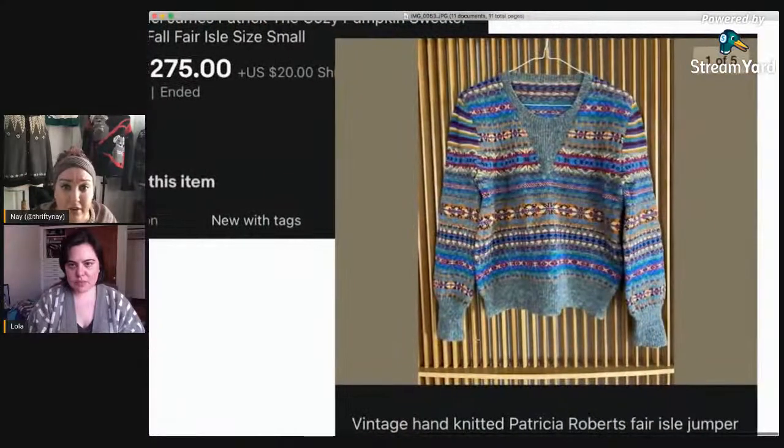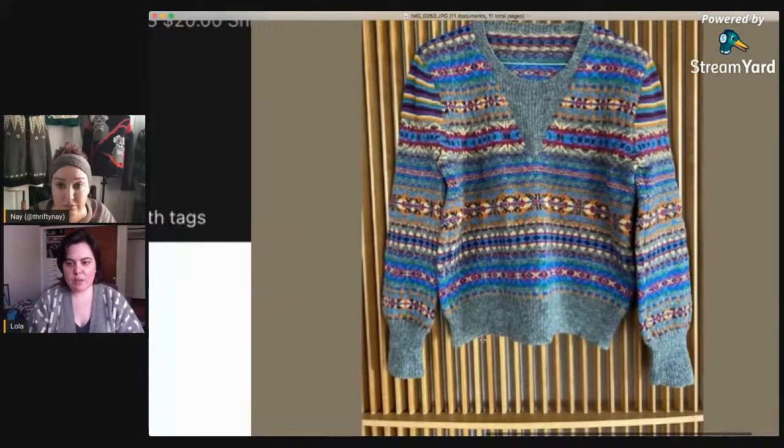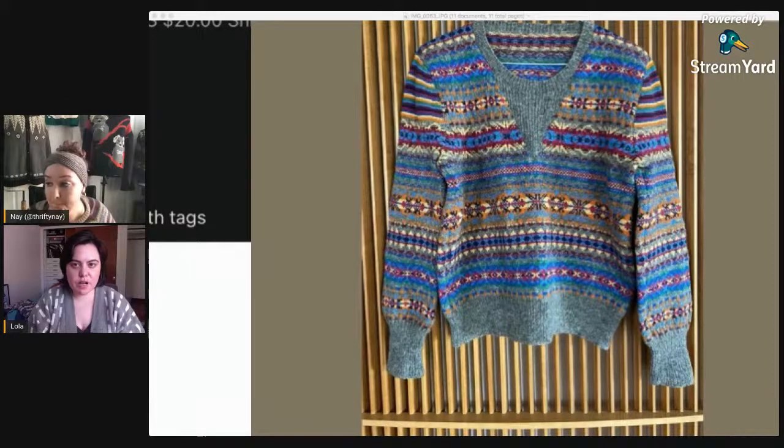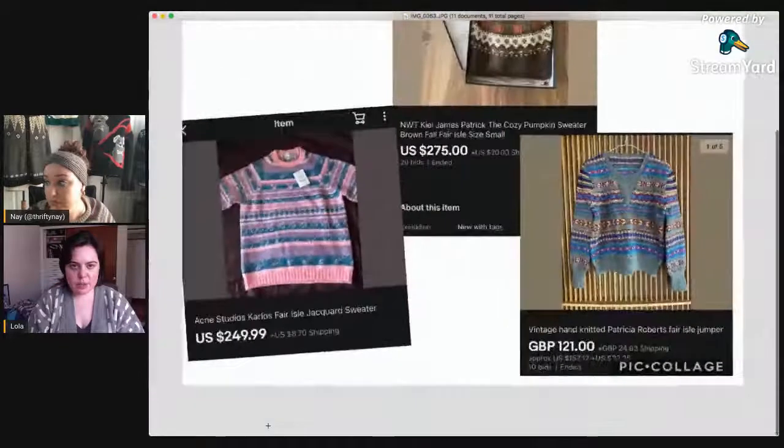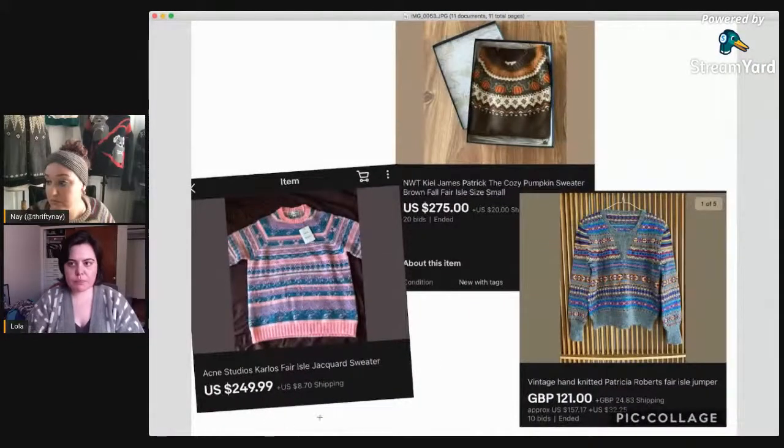Okay, yeah, there. And then this one just has, it's also like beautiful colors. You can see where it deviates a little bit from traditional Fair Isle because it has all of the solid stripes on the shoulder, but obviously it's still considered Fair Isle here. So just a little bit of diversity of what you can look for, and also proof that you can find some gems.